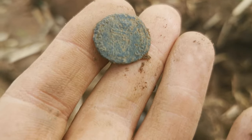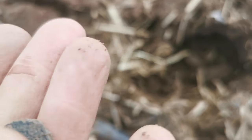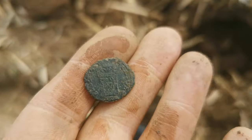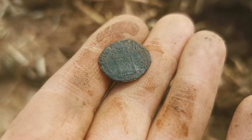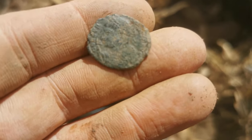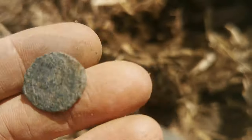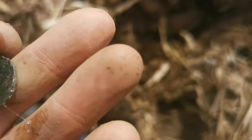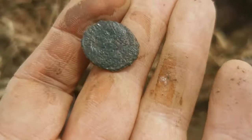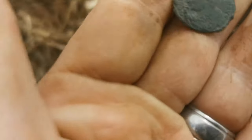Definitely a Roman coin. Definitely. Beauty. First Roman coin. Oh, I can really see it now. The sun's just come out for me too. Let me just wet my finger. There he is, or she. I think it's a she.